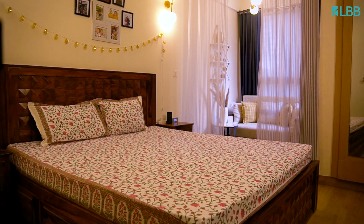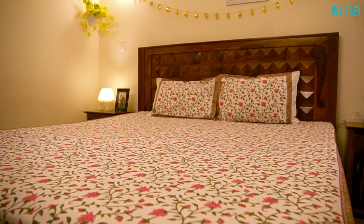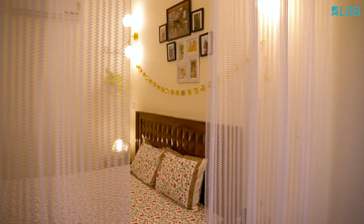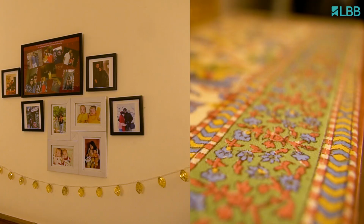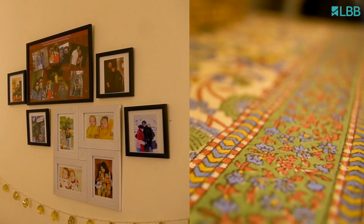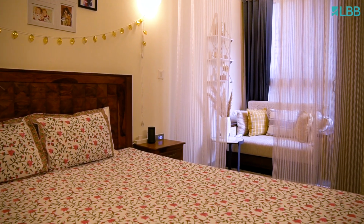So this is the bedroom, and I wanted this bedroom to be this way, very clutter free and very normal, because once I enter this room it really gives me a very peaceful vibe, and I just want to relax here. About this room, the favorite area is this corner which I have created here.